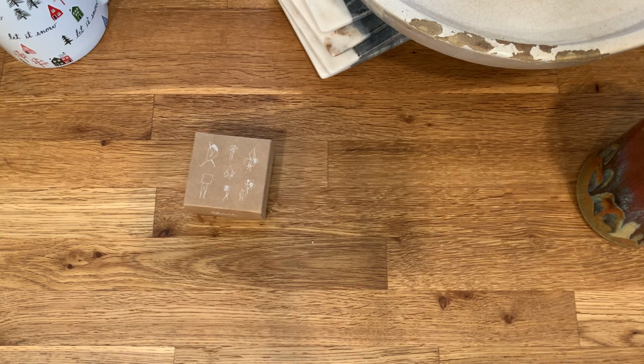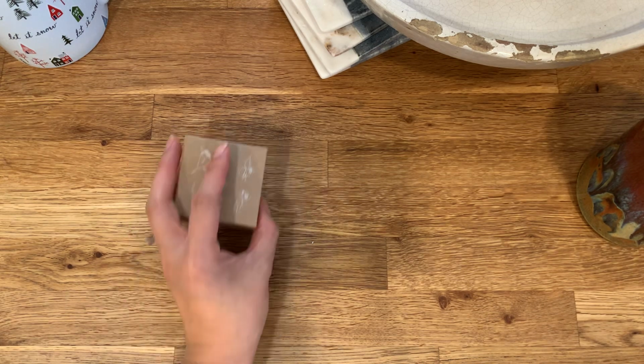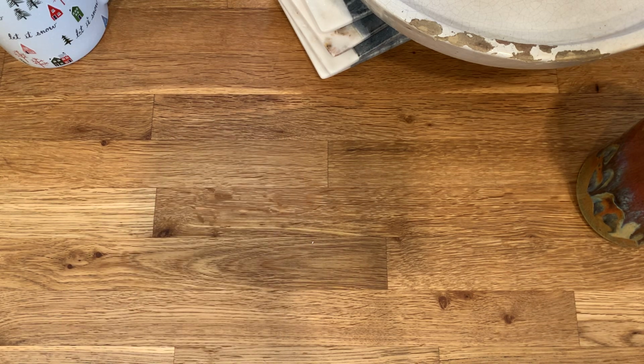Oh, it's tangled, isn't it? Here you go. It's untangled now. Okay. So that was another recent-ish purchase. I've had that for a few weeks now.